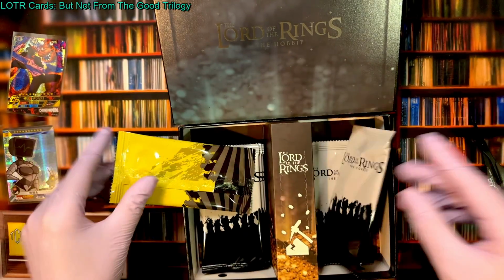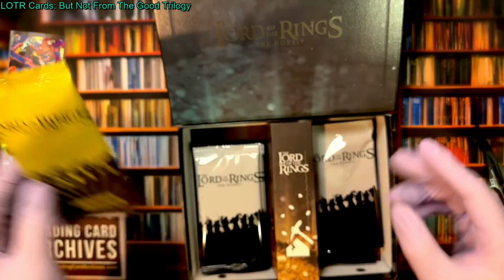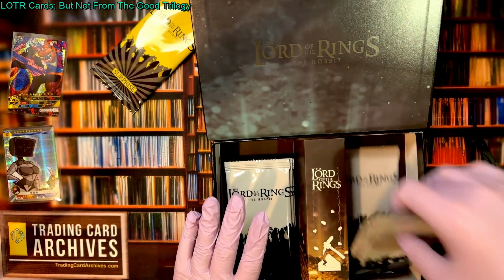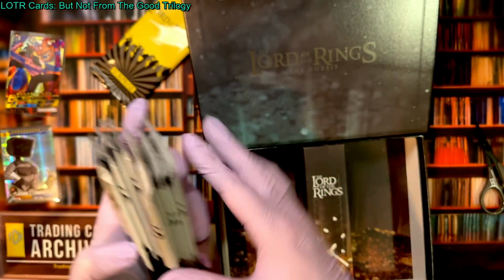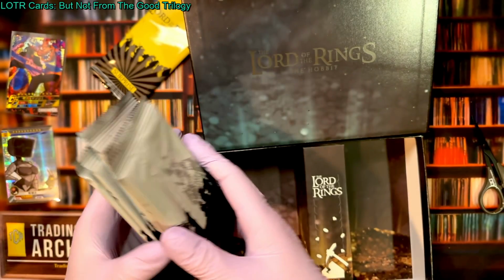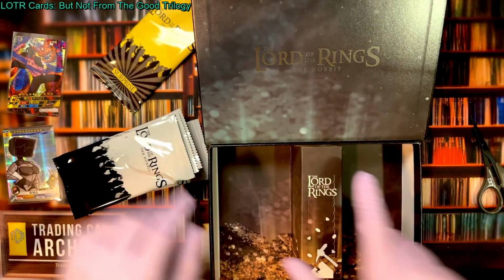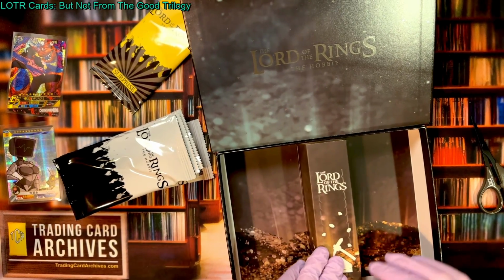Nothing. The packs have no information on them at all. Okay, so we get 1 hit pack. That's nice, I guess. And then what else? For these, we got 1, 2, 3, 4, 9 regular packs.